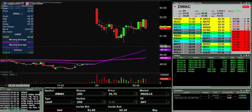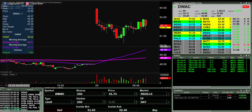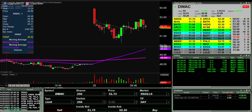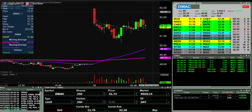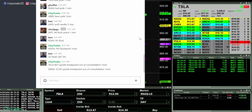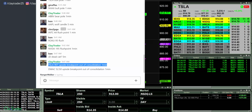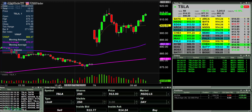So I like smooth days like this. 2 smooth trades. Granted, on Tesla, yeah, I got more nervous than I should have been. It's easy for me to say that I got more nervous than I should have been when I have hindsight in my favor now. And I also have to be a little careful right now because, to speak freely and upfront, I'm annoyed right now because here is why. So right here, I alerted Tesla 907 upside breakpoint out of consolidation, and then I missed it. So it broke out, and now this thing is knocking on 915 and going higher.